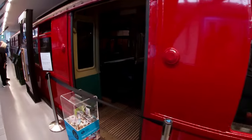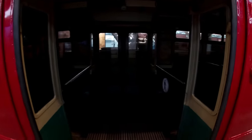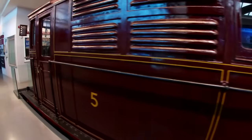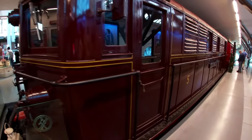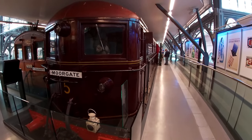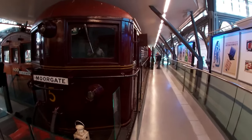We'll stop access to this vehicle whilst we carry out some work. Okay. It's very dark in here, so see if my old flashlight will do anything. Only a little bit. A little shame. John Hampton. Oh, so this is the engine. Oh, okay. So it actually had a locomotive pulling the carriages. Oh, wow, look at that. That's pretty cool.